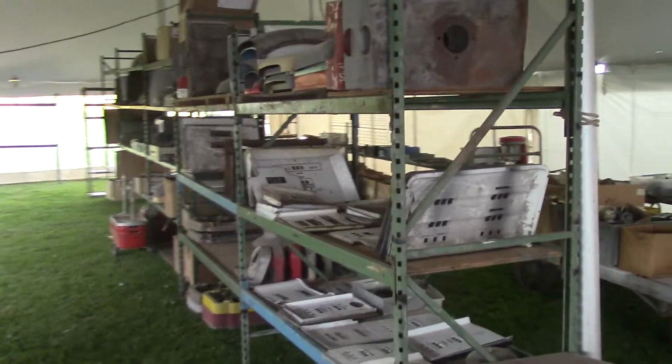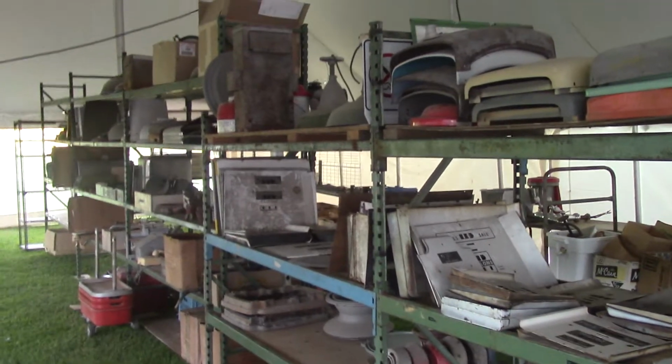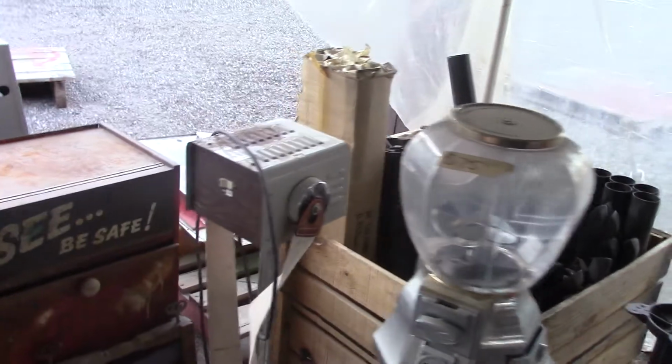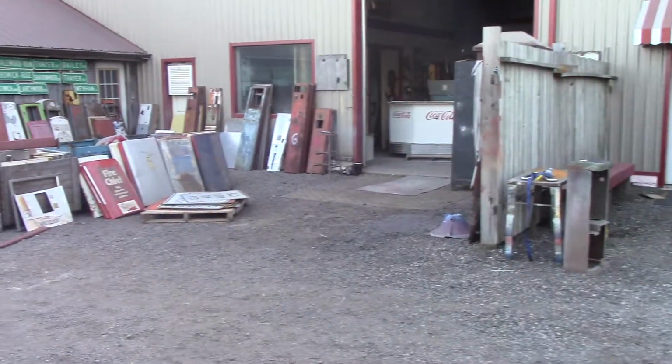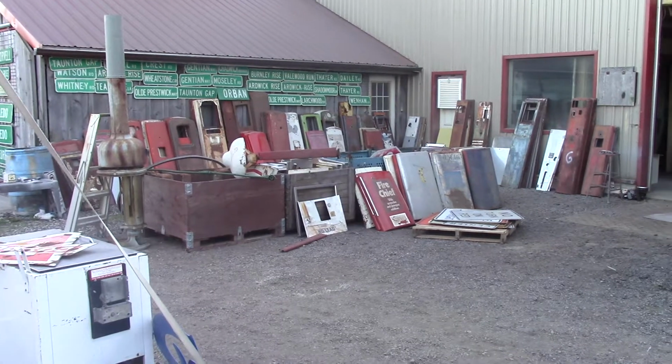Face plates and tops and panels, and we're going to get it all sorted out. We'll sort all this stuff. You know, bubblegum machines and letter boxes and weight machine and wiper blade box. And hope I'm not going too fast here. Look at all the panels. Oh my God. A lot of that stuff's going to be labeled.